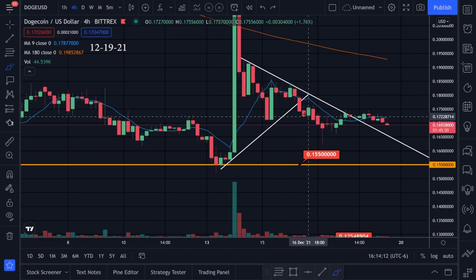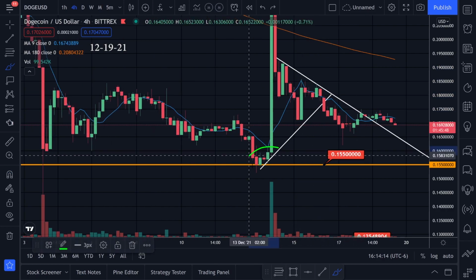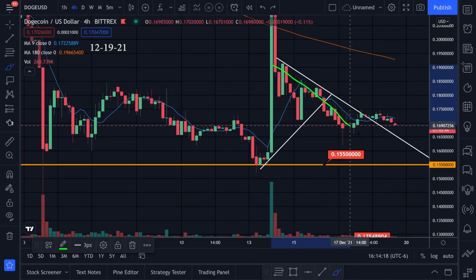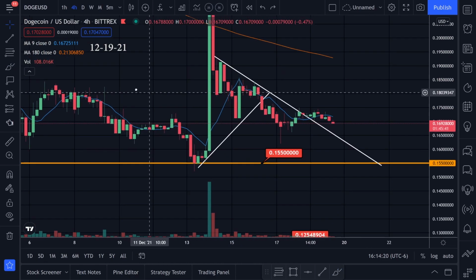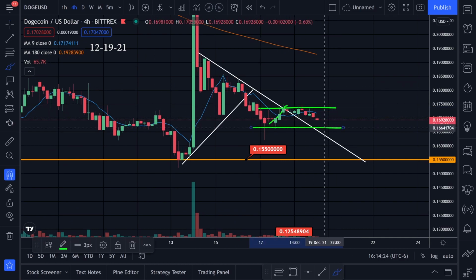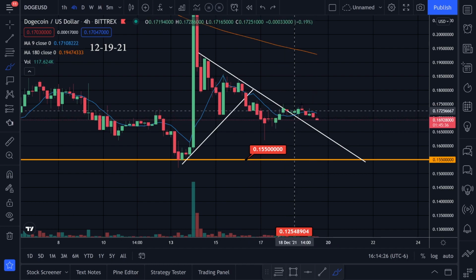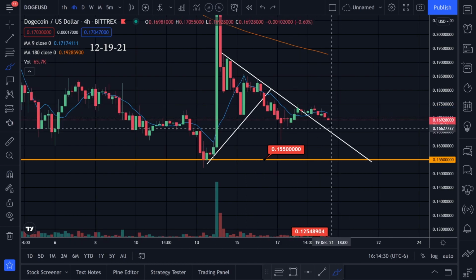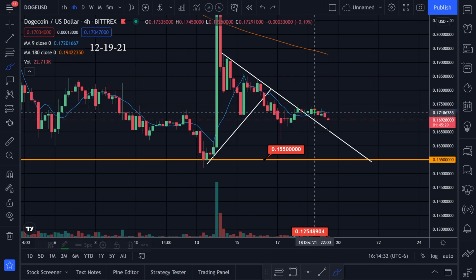We broke to the downside, and ever since then, I've been kind of targeting this previous support level down here at .155. We've been trending down. It looks like we kind of broke that trend line going up right here, and we've been trading sideways right here. So I've been curious if I was wrong since we broke this trend line, but it does look like we're heading back to the downside.